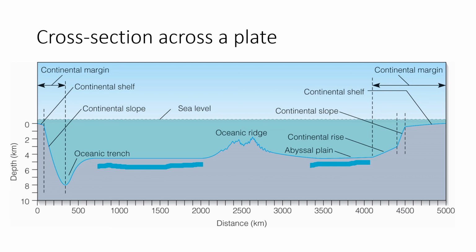So then we're going to talk a fair bit about the ridge systems in the middle and how you get a buildup right here in the middle, and we'll talk about what's going on underneath with the magma generation at the spreading center.